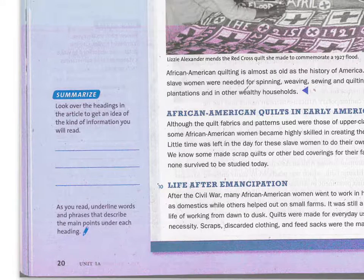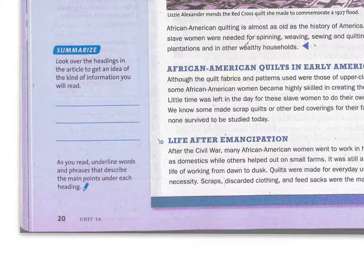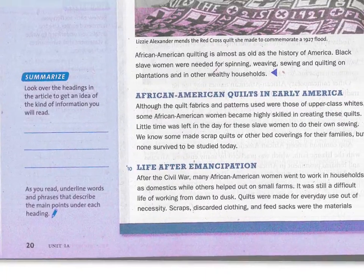Okay, look over the headings to get an idea of what information you'll read. And as you read, underline words and phrases that describe the main points under each heading.